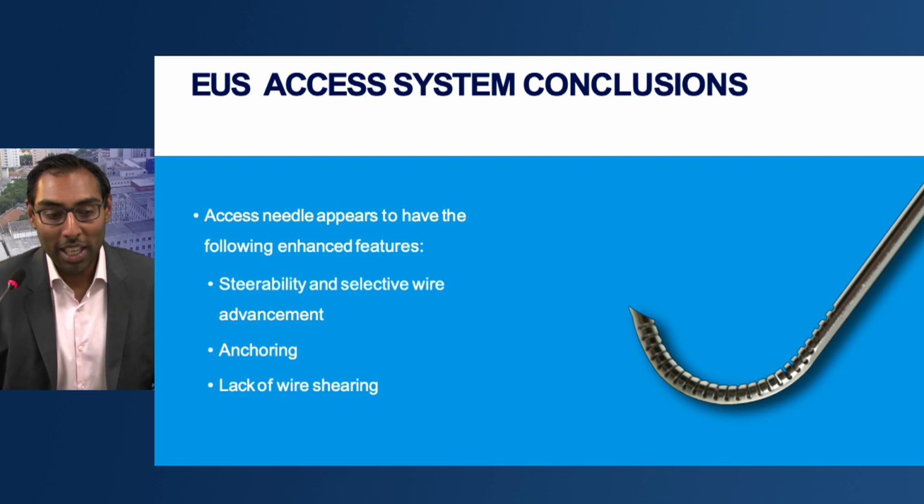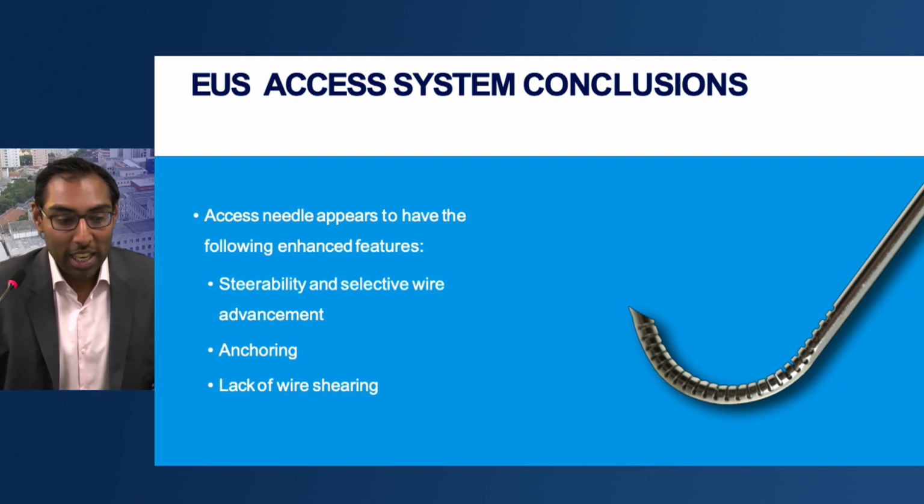So in conclusion, the access needle appears to have the following enhanced features. It allows for steerability and selective wire advancement, either antegrade into the duodenum or up into the liver. It facilitates anchoring, and there's a lack of wire shearing.